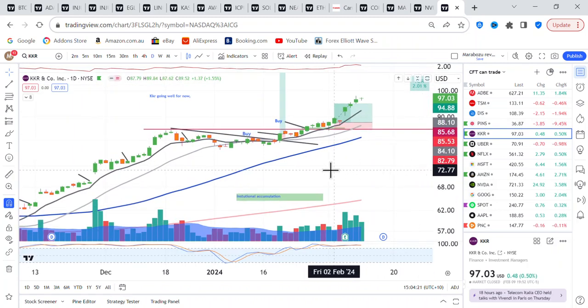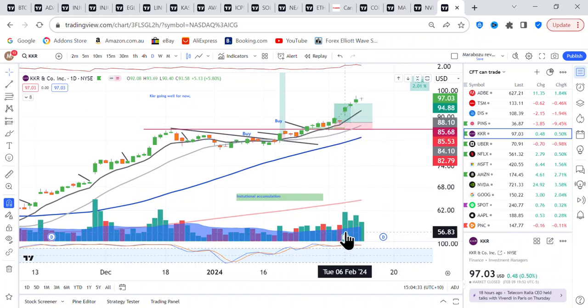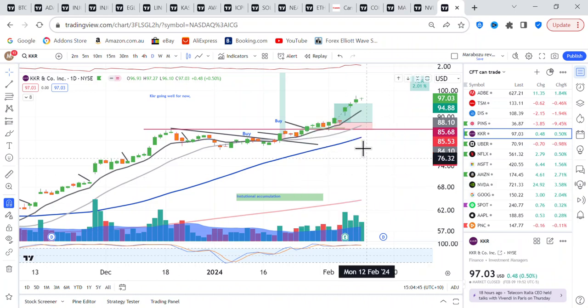KKR, got into this one as well. There's a couple of entries back here. This one here didn't work. These three here did. And then we broke out, engulfing above there. So that was buying at the end of the day, which is unfortunate. But anyway, I still got in there, got in here, and now we've got the earnings. Let's have a look at what the earnings was. The estimate was 91, and we got 1, so we're 8% on top. So 1.6, 1.63, and 1.67%. Anyway, that's why that happened there.